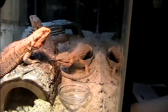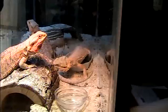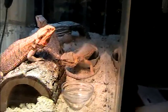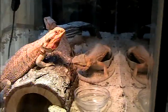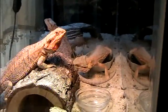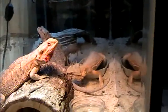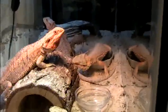Kinktail has herself all flared out on the sides. Beard still puffed out. Ready to kind of put the other two into place when they try and gang up on her. She don't take no crap. I'll give her that. She'll be somewhat submissive, but she won't let them bully on her.